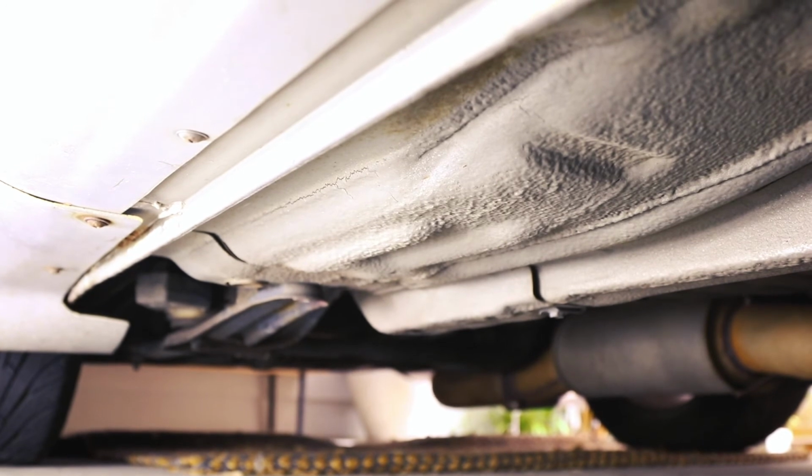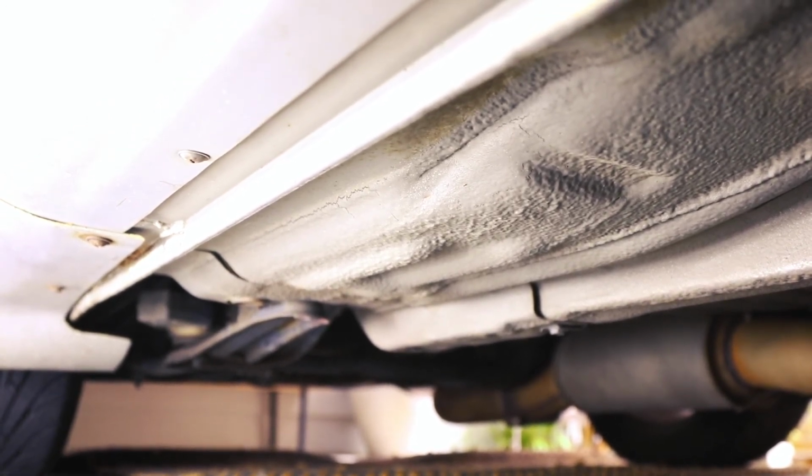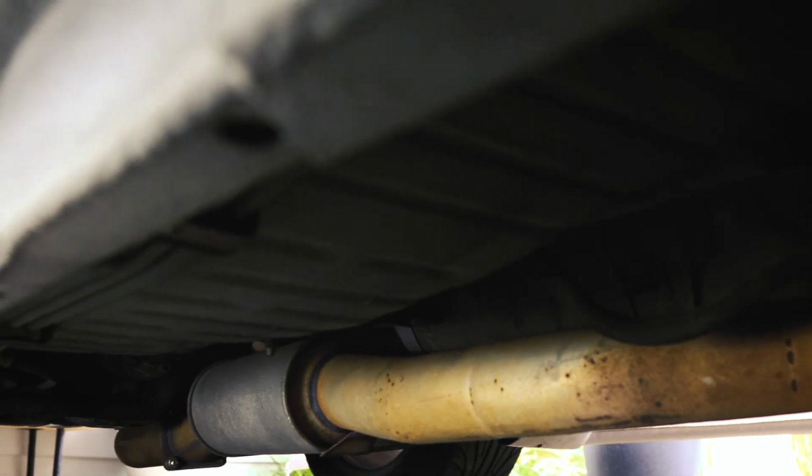Try and get pictures if you can. If you can't visually inspect the car, ask the seller to send you some pictures underneath the car. Inspect everything, check everything's in order, any oil leaks on the ground, any rust, potential issues.